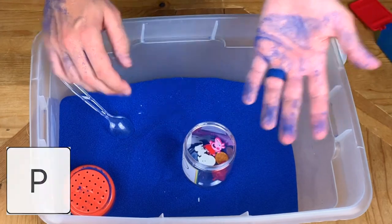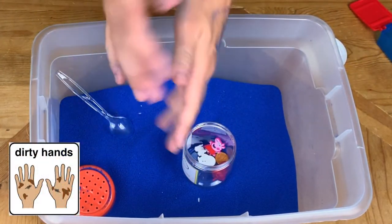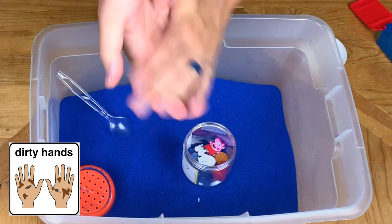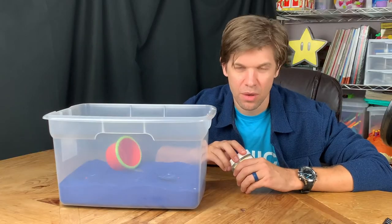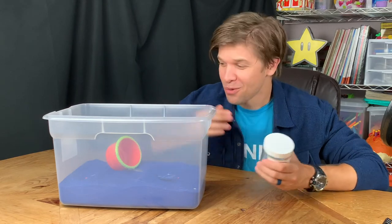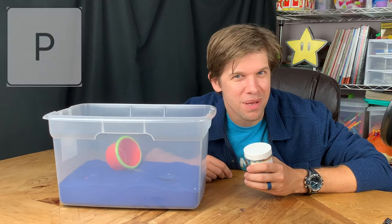That was so much fun. Look how dirty my hands are. Well, we did it. We're all done. We found all the words that start with the letter P.